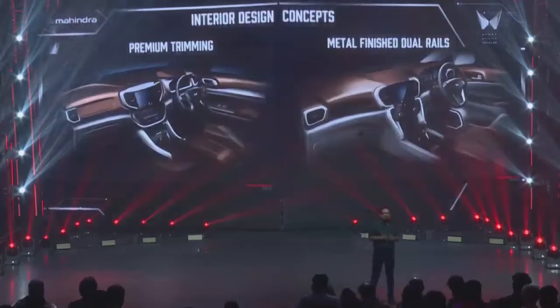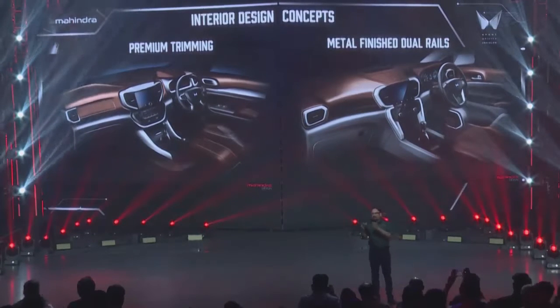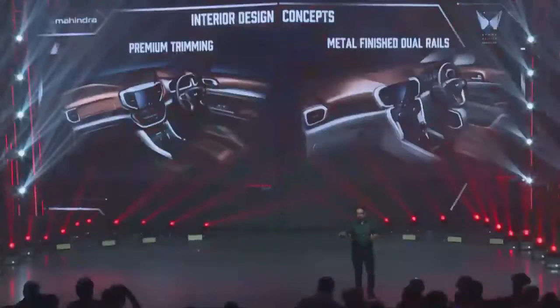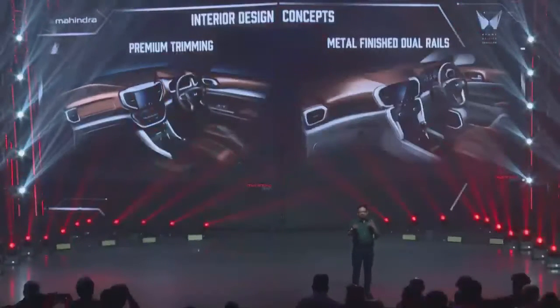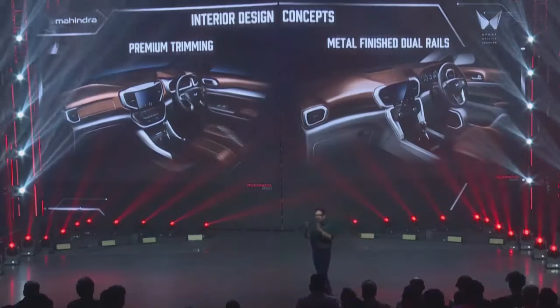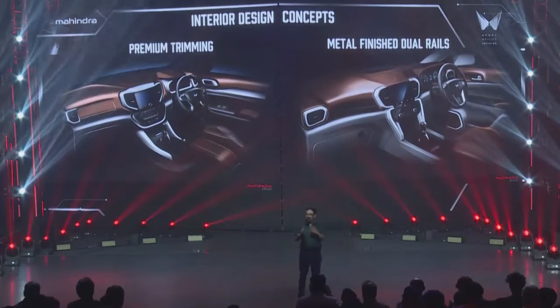Now, coming to sophistication, here the colors, materials, and finishes become very important. And again, we've used really premium materials to trim the seats, to trim the door pads, and then a fantastic bright metal finish for the dual rails that you'll see on the IP, and you'll see on the door armrests, you know, this door grab. It's a real feeling of solidity, like the chassis, you know, Velusan's platform is almost coming through the vehicle to hold it all together.